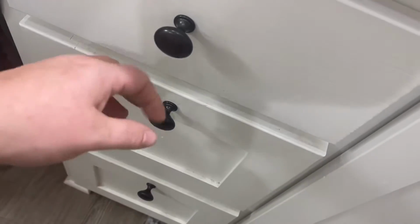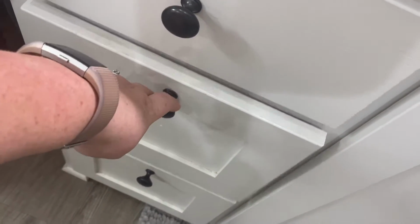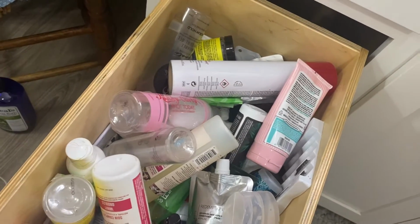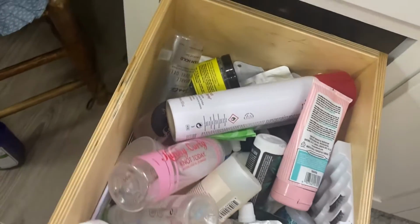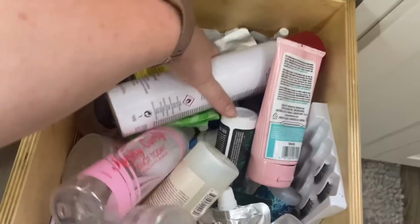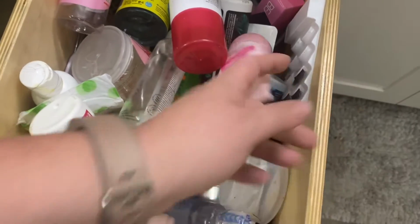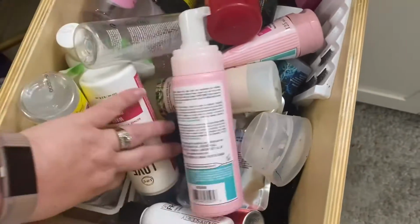And this is where I reveal my other drawer. This drawer was meant to be hair products, but as you can see, I have some face products down here. And I have some eyelashes randomly. It's just a huge mess.